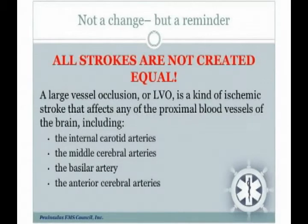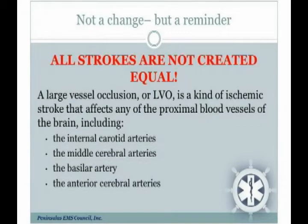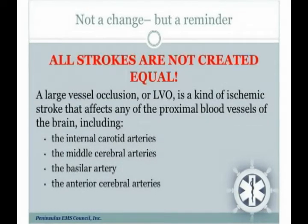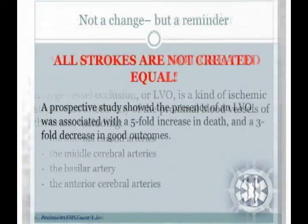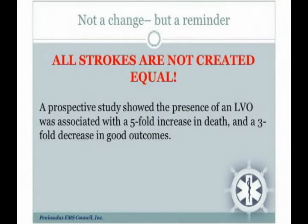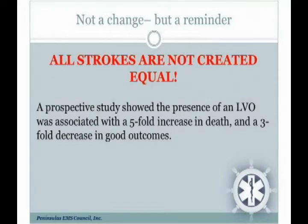A large vessel occlusion is a kind of ischemic stroke that affects any of the proximal blood vessels of the brain, including the internal carotid arteries, the middle cerebral arteries, the basilar artery, and the anterior cerebral artery. Proper identification of a large vessel occlusion is important because they have been associated with a 5-fold increase in death and a 3-fold decrease in a good outcome.